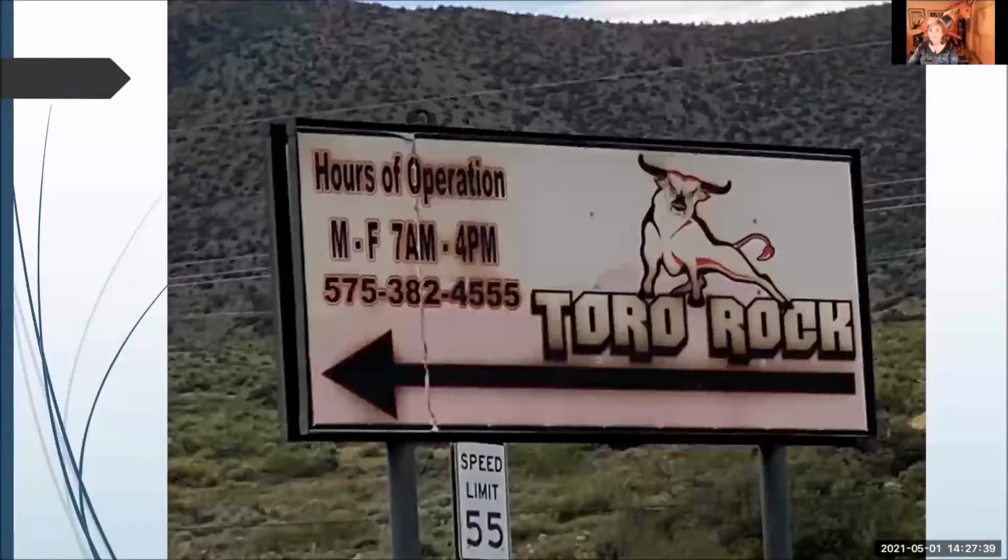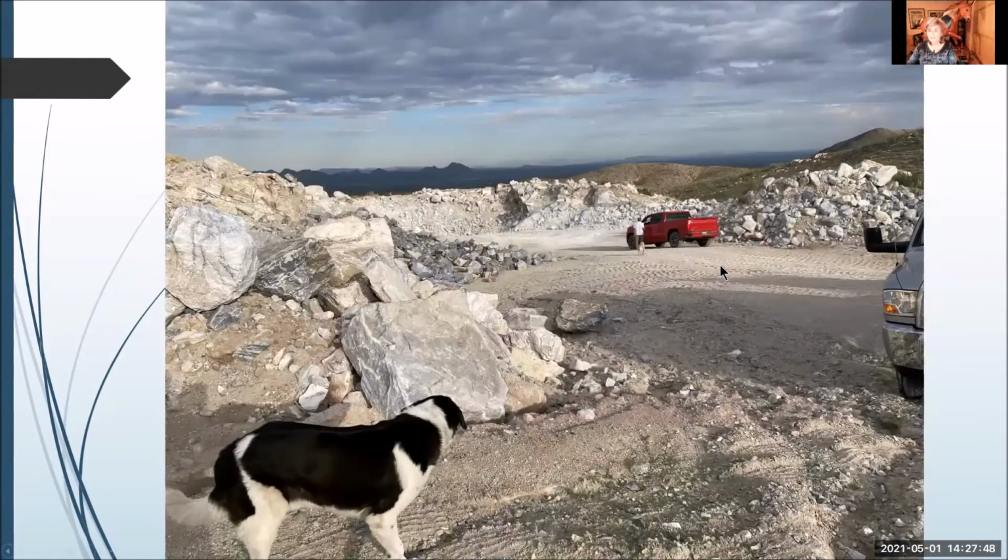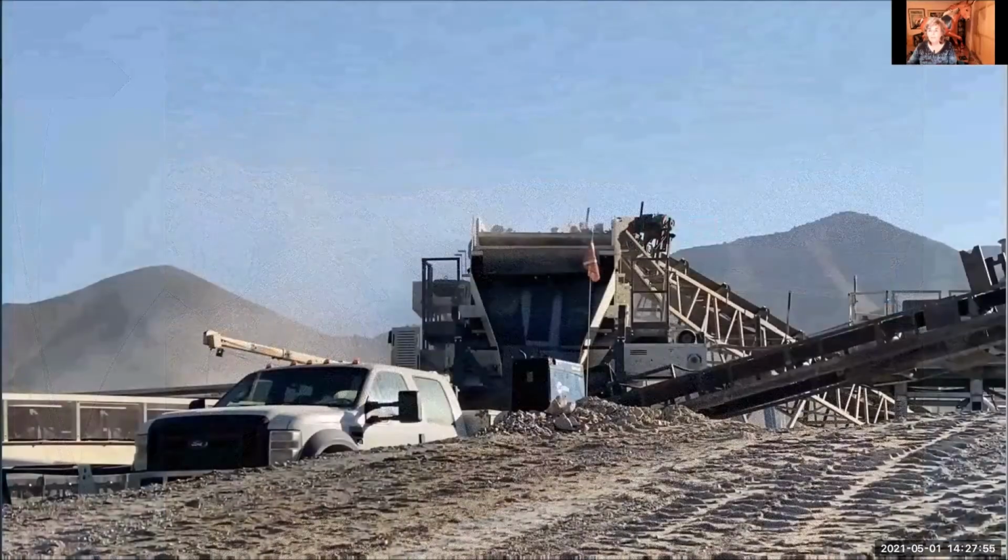Top down. And I'm going to take you out to Toro Rock Company in Oregon, and we're going to look at their operation out there. Toro Rock Company has donated tons of rock. 12 ton might be a short estimate.